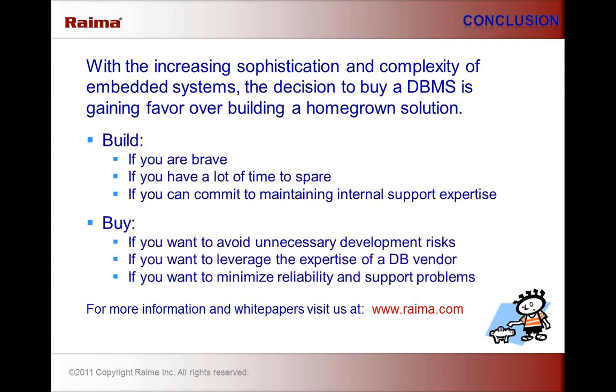And then, of course, we have the buy type solution if you want to avoid the unnecessary development risk that can go along with trying to roll your own and build your own solution. And if you want to leverage the expertise of a database vendor, and if you want to really minimize reliability and support problems that come along with having to develop, maintain, QA, and add functionality to a data management solution that you have to build on your own.